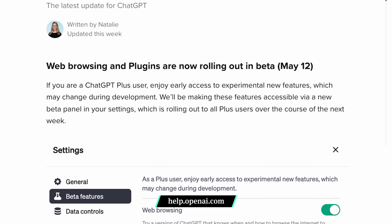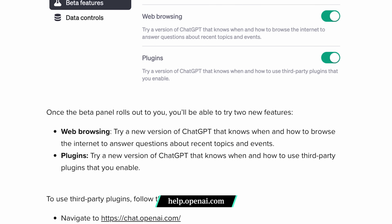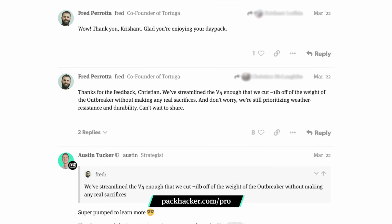Hey, this is Tom from the future. It turns out that ChatGPT is already rolling out improvements to Plus members that include browsing the web, so it looks like they're working on this. Of course, if ChatGPT was a Packhacker Pro member, it would have known about this launch before it even dropped to the public. Pros chatted with Tortuga founder Fred Parada about the new bag before its launch. Too bad that Pro is only open to humans just like you, at least for now.